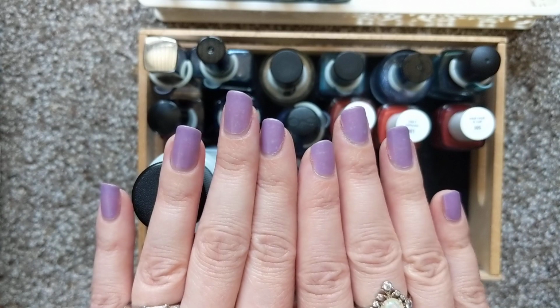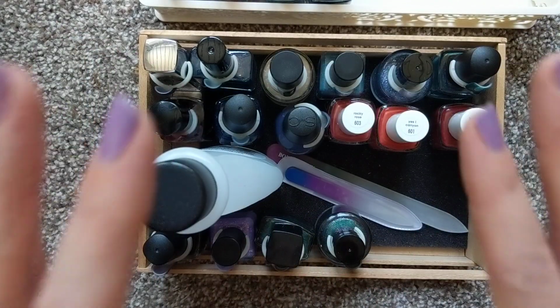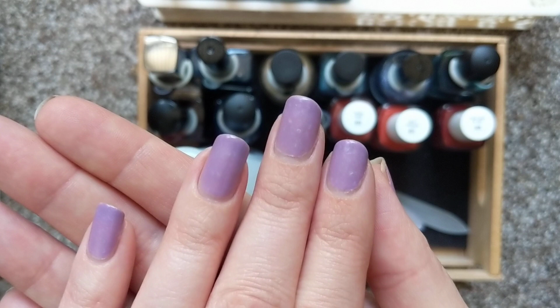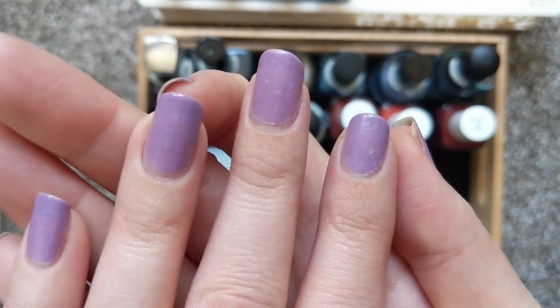But I know compared to other people that rock stilettos or really long nails, it's probably considered, I guess, medium length. So we'll go with that. We'll go with medium length. A little longer than what I currently have going on this finger.